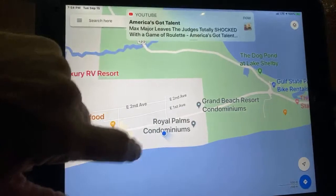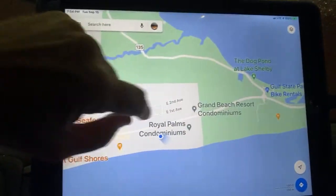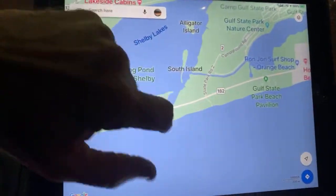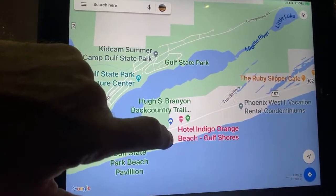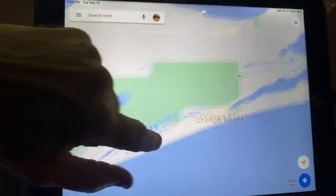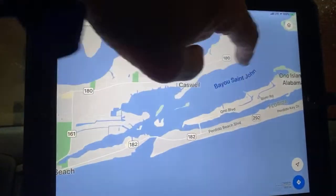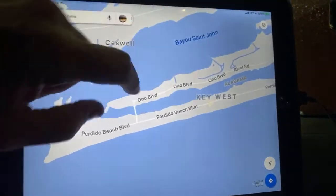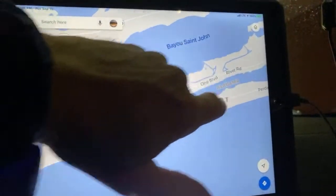So local management's out in this general area, just to the east of our location. There's water rescues underway right in here. Earlier there were a lot of water rescues, and then up the road here there were several areas. That Orange Beach area was there earlier. All this area here had high water on the backside of this bay, Bayou St. John backside, and this little inlet right here. Key West, the town of Key West, Perdido Beach, a number of businesses and houses in here.